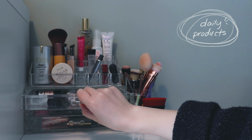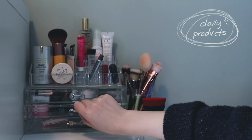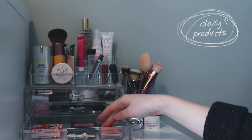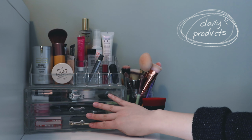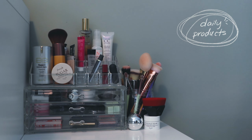In here I have much less products, but the top is still more or less highlighters and base. Here are some eye products in the middle pull out, and the bottom are a few blushers and just cheek stuff in general. So these are things I use if I need a quick grab and go. They still stay up here on the very top.